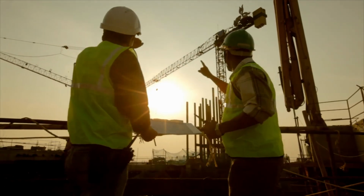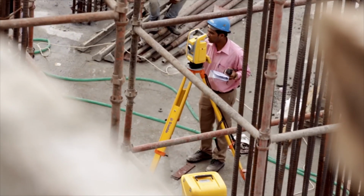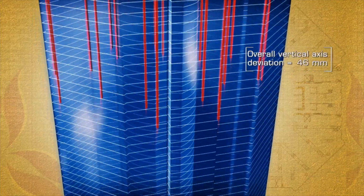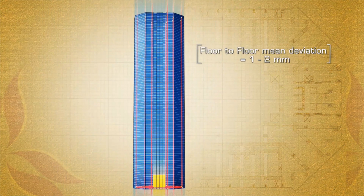The work of art in this building is the design, but the execution is not a work of art. The execution is a science. Precise setting out and precise construction has been achieved everywhere. The tower itself we've monitored. We've shown that the top is very vertical above its base. In other words, there's very little lateral displacement of the top from bottom.